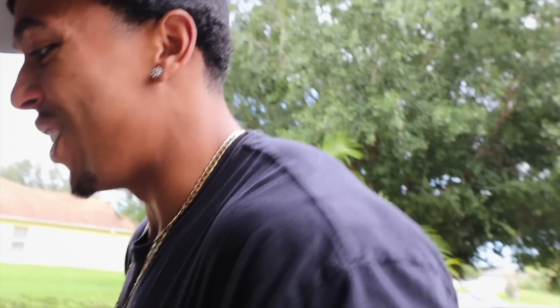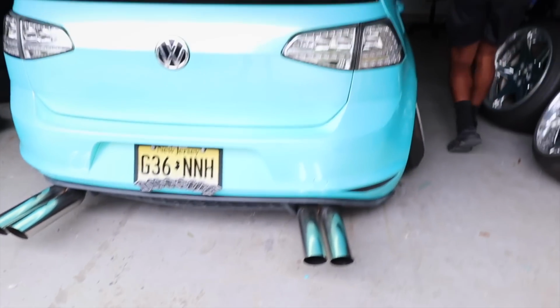Working on the car today, the GTI has finally made its way into the garage, all right? It hasn't been in here in months. Last time it was in here, it was getting wrapped, and it's been outside ever since. It's been neglected. You guys have been asking me where the hell the GTI has been, and listen, I'm going to be honest with you guys.